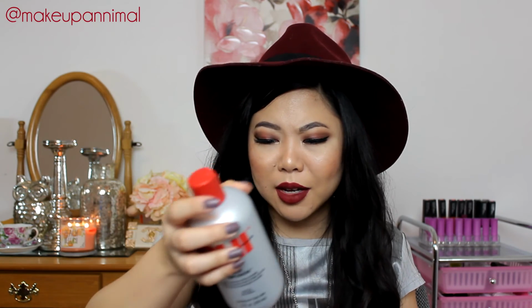I have a small bottle that I travel with, so I don't have to carry this around. This one is a lot of ounces. This is 12 fluid ounces. Last two items, yay! I'm pretty sure I'm gonna miss something and I'm gonna be mad, but then I have to just be okay with it.